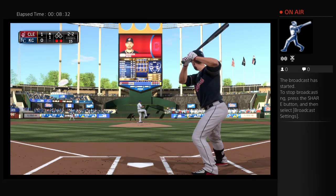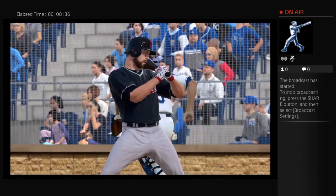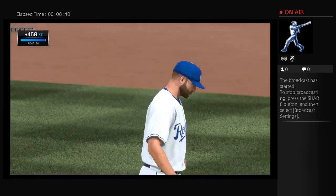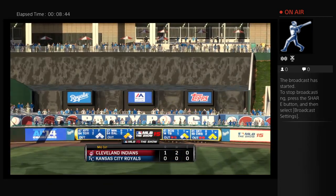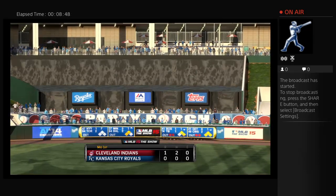Ready with another 2-2. On the eighth pitch of the at-bat is the one that finally does it as he wears him down and the inning is over. 2 hits in the inning lead to a run for Cleveland. On now to the bottom of inning number 1. Cleveland's out in front, 1-0.